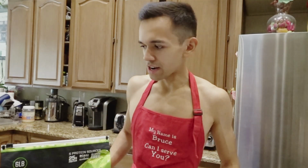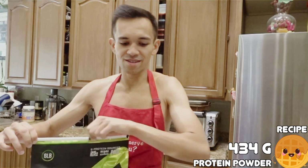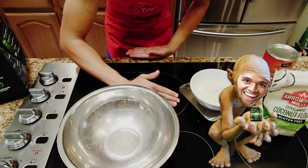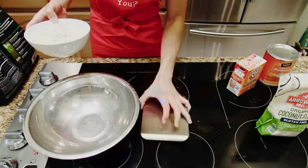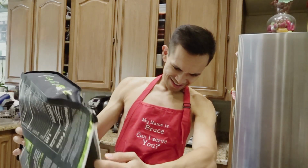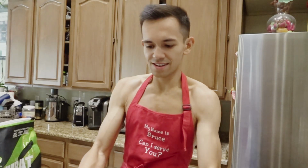So we'll go ahead and start weighing out all the dry ingredients here and then adding them to our big boy bowl. 434 grams of protein powder. Oh no. Oh, we lost some protein powder. Oh no. My precious. No. I didn't realize I haven't washed my hands yet. Be right back. New normal kids. This is a lot of protein powder. There's our protein powder.